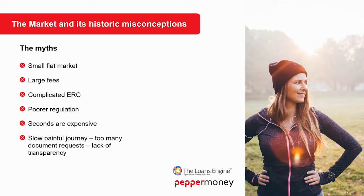Obviously, it was prior to MCD. It was poorly regulated at that point, or poorer regulation, and seconds were more expensive than they are now. I think some of the rates that we've seen, certainly at the start of this year, have been some of the cheapest rates that we've ever seen in second charges. The journey used to be very slow and painful too, with an awful lot of documentation and additional requests from lenders. So yeah, just hop on to the next one, please.